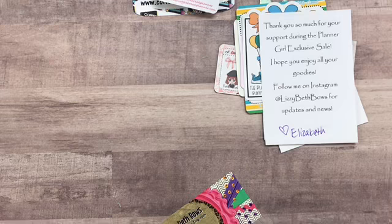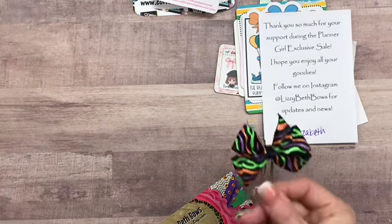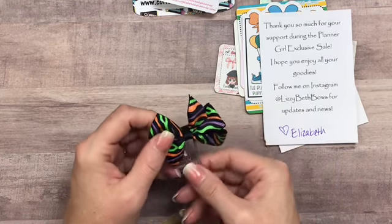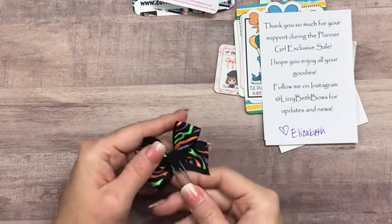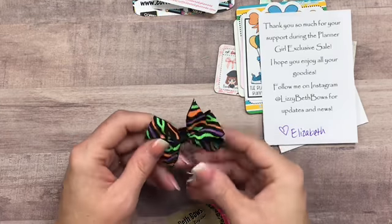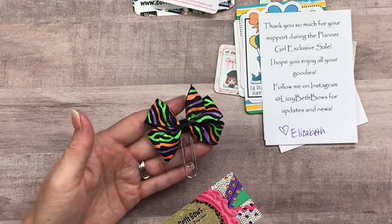And so I ordered, I'm so excited about this. I cannot even stand it. I'm all about Halloween, but let me show you this one first. This one is the orange, purple, and green black tiger stripes planner clip. And they are so well made, it's not even funny. They are so sturdy. They're strong. You can tell that they will last a very long time.